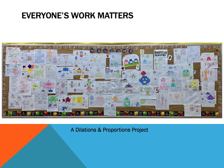And at the end of the dilation project, this was a bulletin board showing everybody's work and how diverse it is, and interesting and just a pleasure to look at.